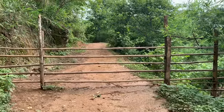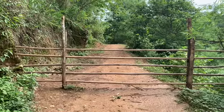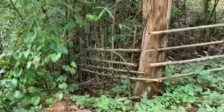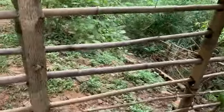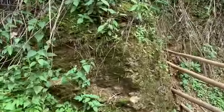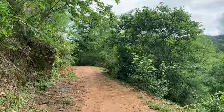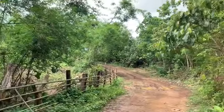There's been a gate here in some form for many, many years. It's been reinforced in the past few years, and this has been replaced several times. It's much safer for cows. It's quite steep. Cows have fallen and died on these hillsides. You can see little cow runs here. I think this kind of marks the official end of the village and onto, I don't know, what would be like a federal land or something that's not really the village.